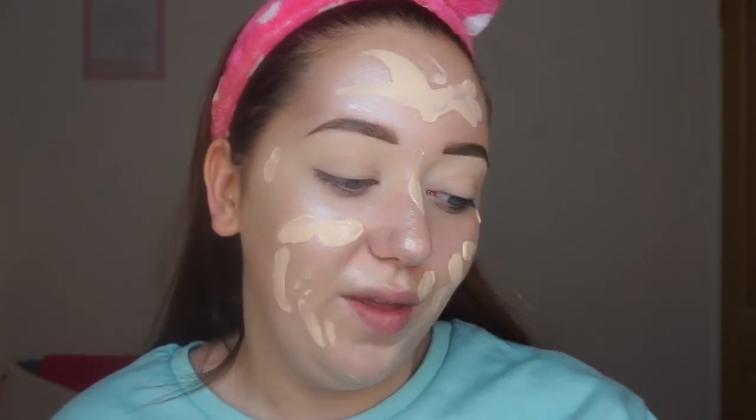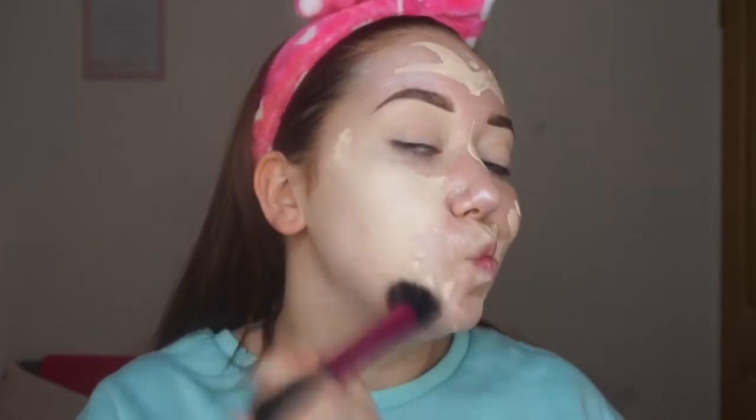Okay, so I think what I'm gonna do is I'm gonna go in with a stippling brush from Real Techniques and put it around my face first, just because of that highlighter below.